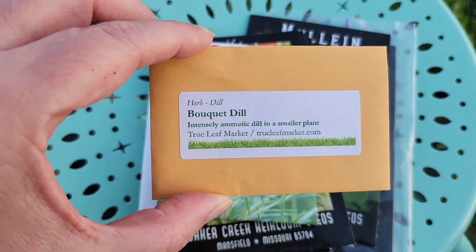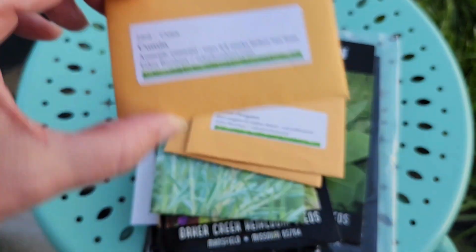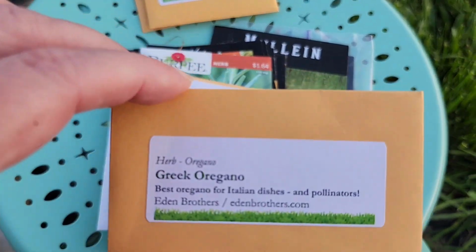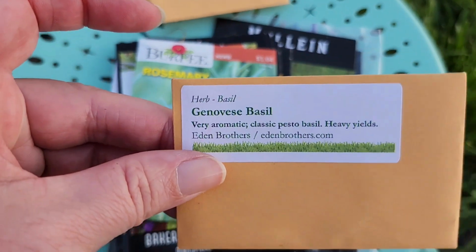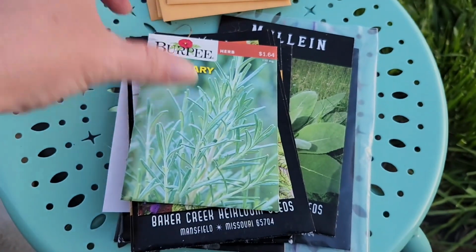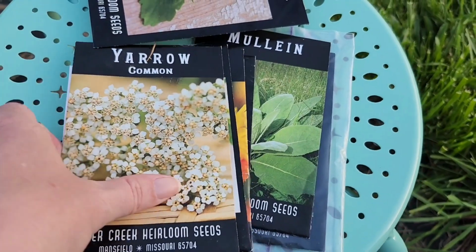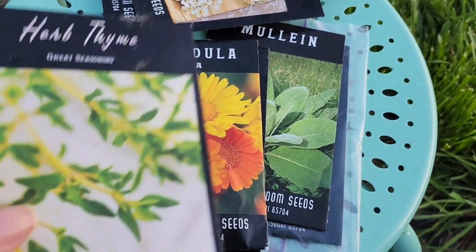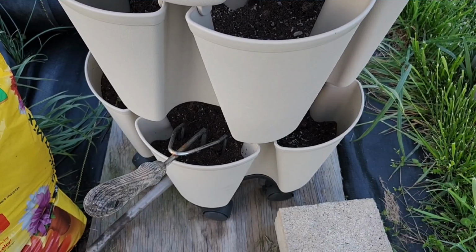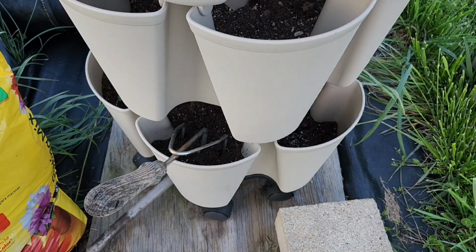We're going to do dill, cumin, oregano, basil, rosemary, yarrow, thyme.